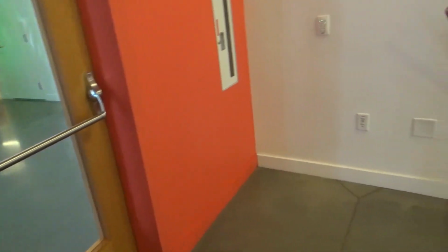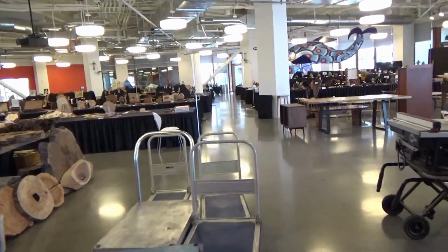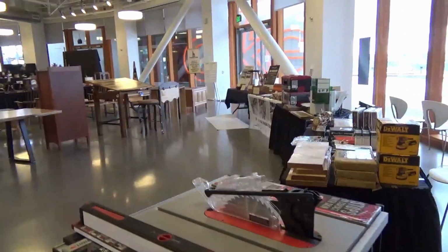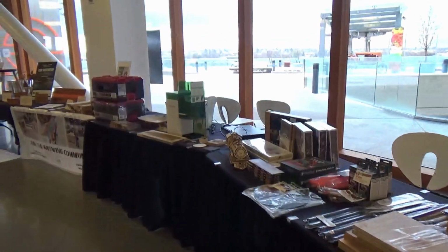Okay, here we are at the 2024 Idaho Artistry and Wood show at the Jump in downtown Boise. We'll start at the freight elevator where we enter. Off to your right you see the vendor Woodcraft, run by Monty Eltrick, and they've got a lot of stuff here that you can come and buy.